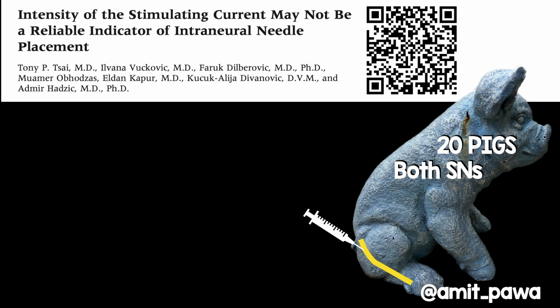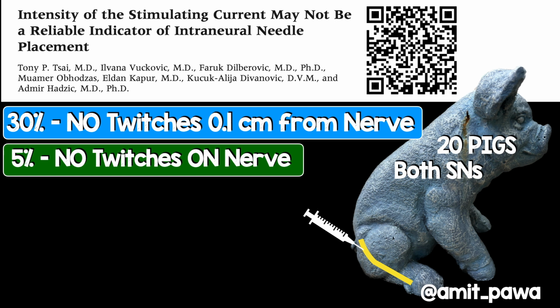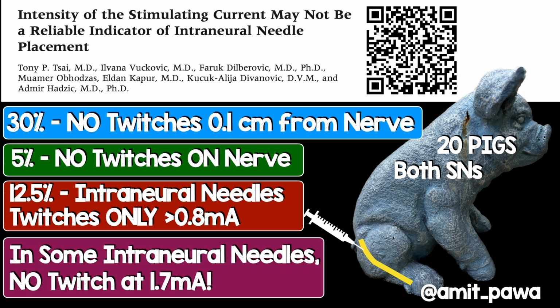So in this first study, which is a pig study, they took 20 pigs and they exposed both of their sciatic nerves. Now, in 30% of cases, there were no twitches when the needle was seen to be 0.1 centimetre from the nerve, which is worrying. In 5% of cases, when the needle was on the nerve, there were still no twitches. Now, when the needle was inside the nerve, in 12.5% of these cases, they only got twitches at greater than 0.8 milliamps. And in some of these intraneural needles, there were no twitches even when the current was turned up to 1.7 milliamps. This is making me nervous.